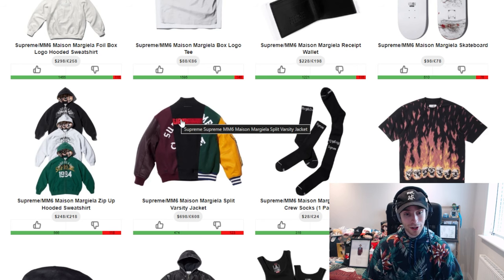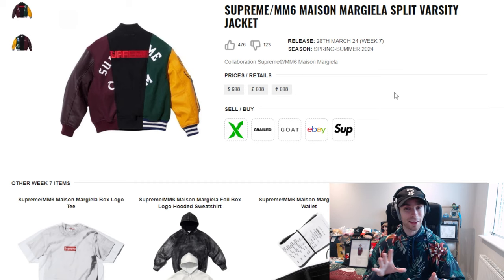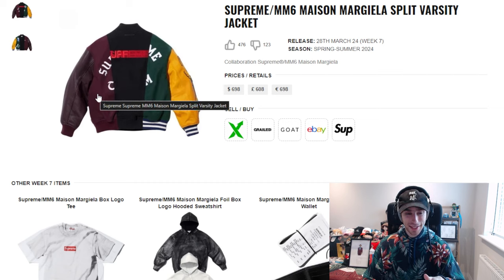One of the more intricate pieces that's going to be releasing is the Split Varsity. This is pieces from, I believe, either 2007 or 2008, all the way up to 2018. You're going oldest on the far right, I believe. 2011 to something for the Supreme piece here, and then obviously you've got the Motion Varsity.